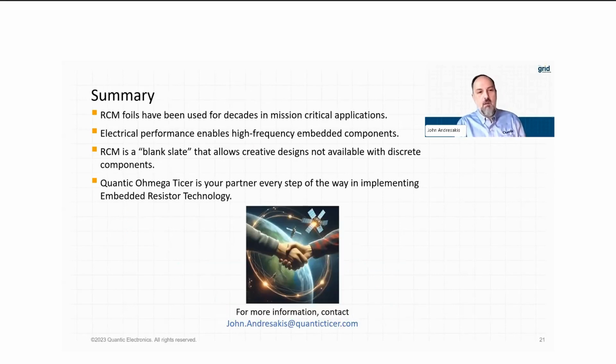So in summary, the RCM foils have been used for decades in mission critical applications. They've been really put through the paces. We have a lot of reliability data in a lot of harsh environments. That's the beauty of being embedded, because typically anything that is going to destroy our material is going to destroy the circuit board first. So again, it's a very robust, very elegant solution to take care of your problems. I know that as designers, we're being asked more and more each day to put more things in a smaller space and to get things done very effectively with the least amount of turnaround time.